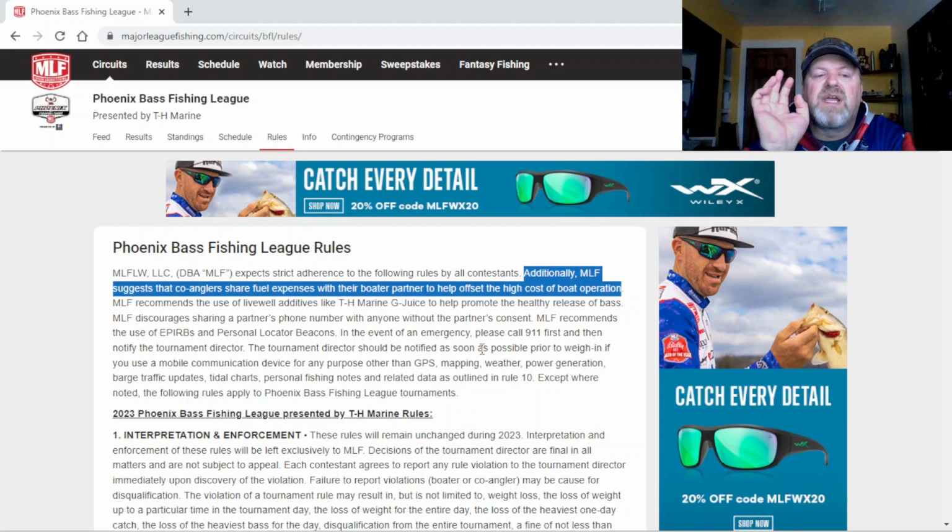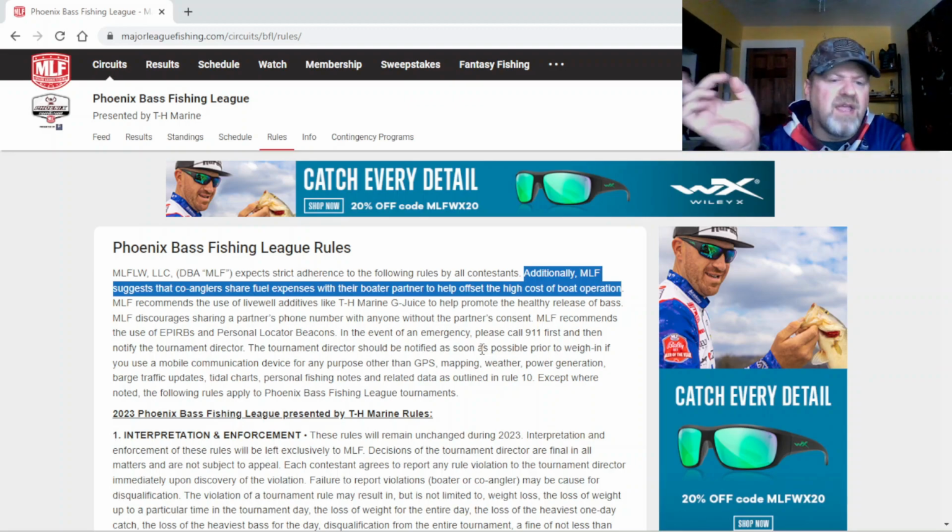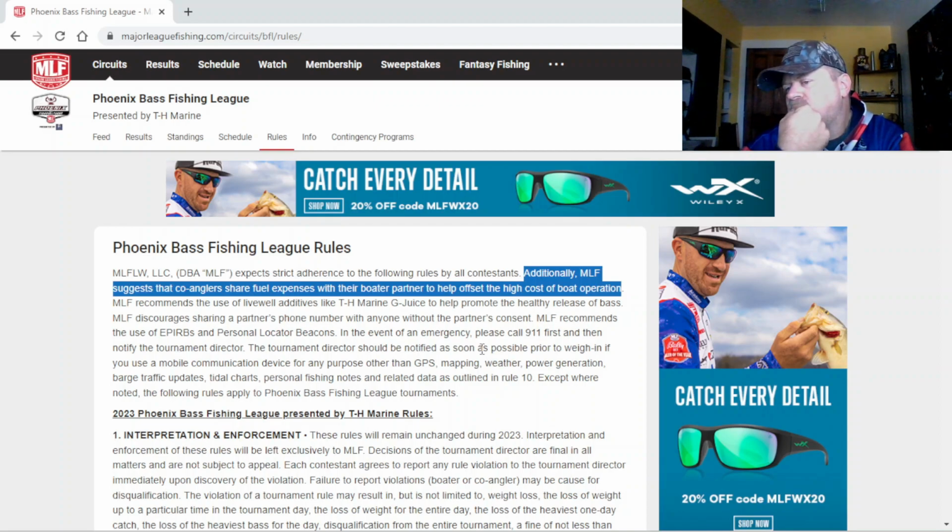It suggests that co-anglers share the fuel expenses. Now, if we run up and down the lake and we're catching fish, yeah, that price will go up. I've given as little as $40, and I gave as much as close to 100. I think it was like 90 that I ended up giving a boater. So I want to highlight this and make sure that you understand, it suggests. It's not required. It suggests.